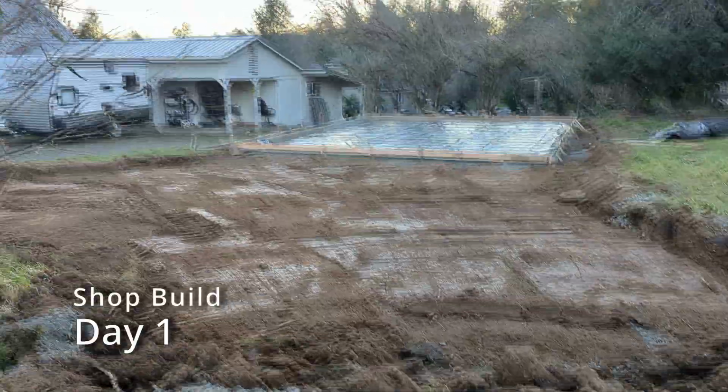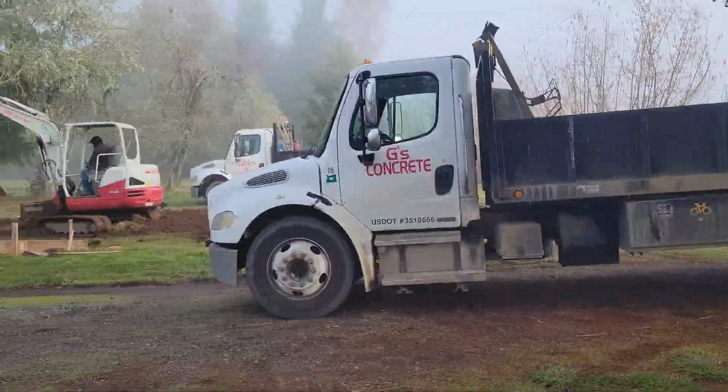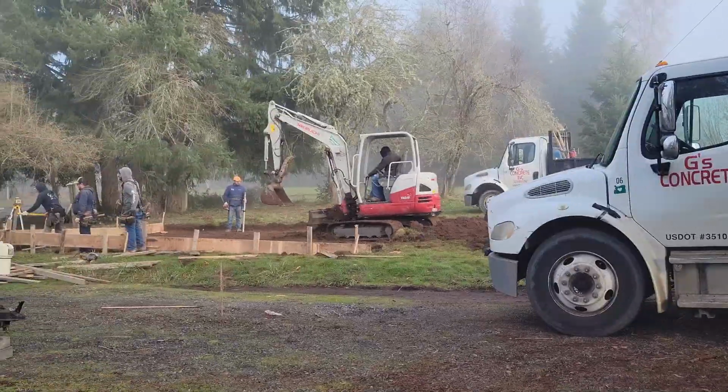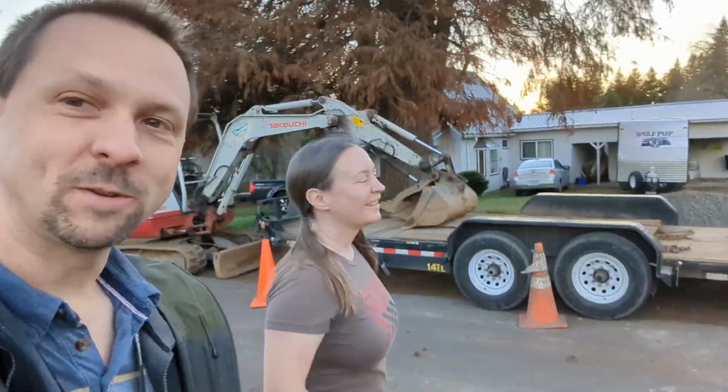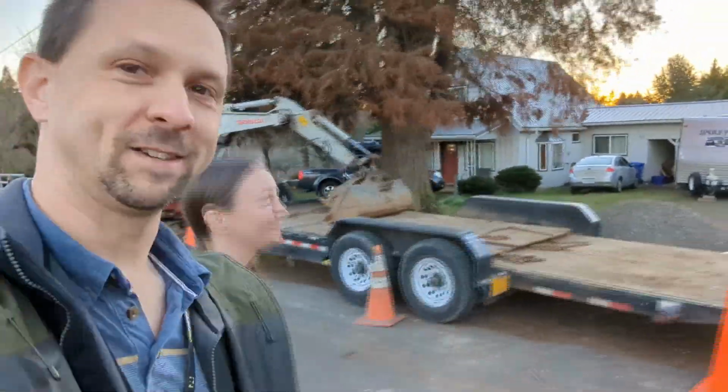It's day one. I just got home from work and wanted to update you guys a little bit on the progress of the new shop. As you can see here, they've been working away at it. Let's do a little walk and talk here. Apparently this equipment is going to stay over the weekend. I didn't know that was happening.